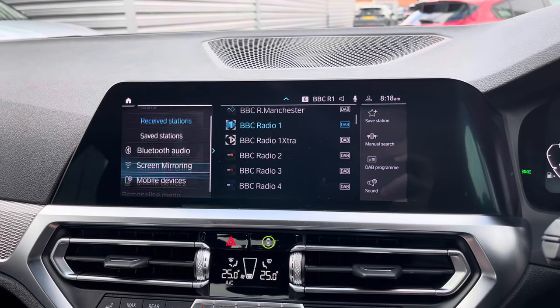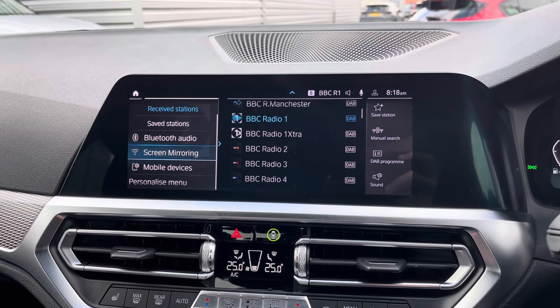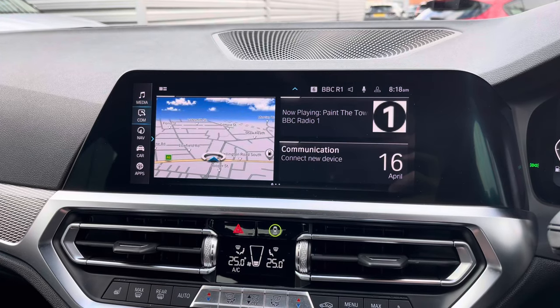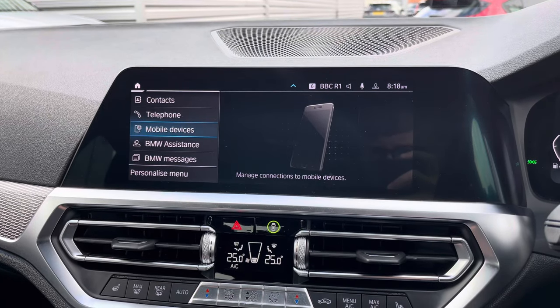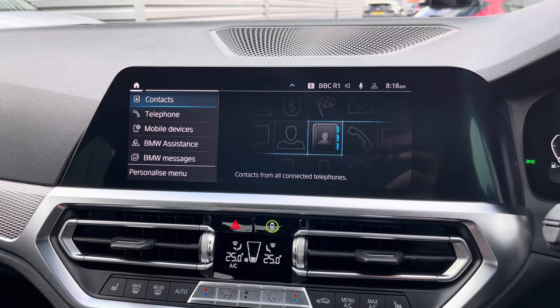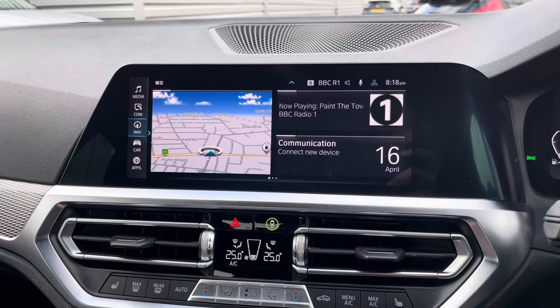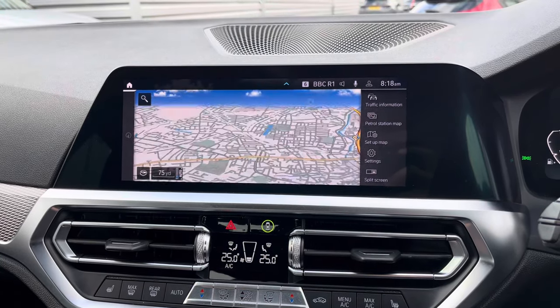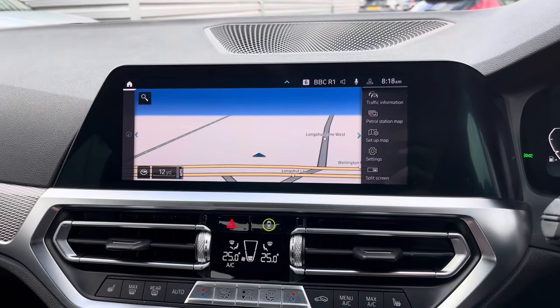The system has access to DAB radio. You also have USB input and Bluetooth audio for playing your own music. You've got your communication page here where you can pair your phone up with Bluetooth to safely make hands-free phone calls while on the go. The system does come with navigation to ensure you're never lost, so you can confidently head to all new places.